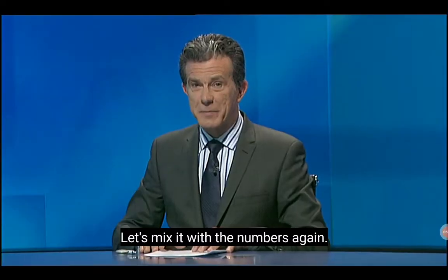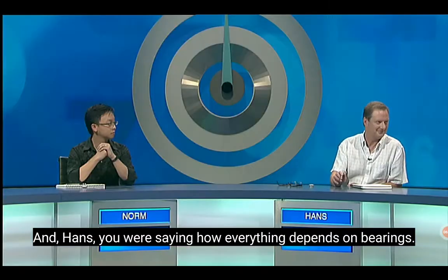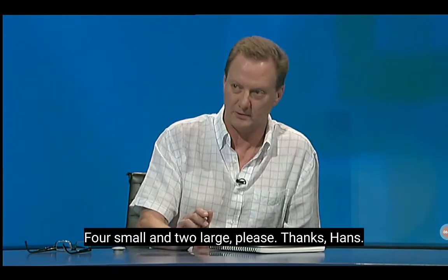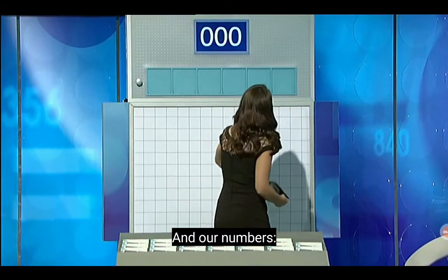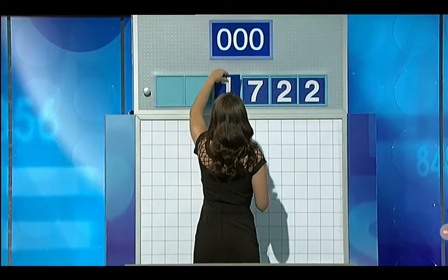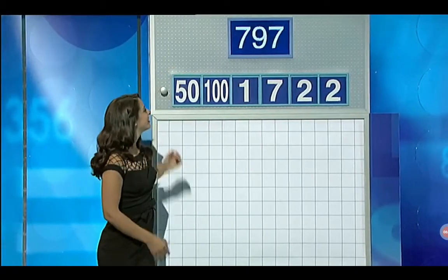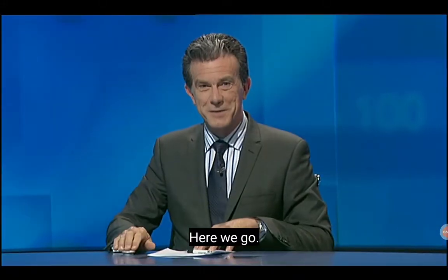Let's mix it with the numbers again, and Hans, you were saying how everything depends on bearings. Well, I guess even bearings depend on numbers. Absolutely, Richard. 4 small and 2 large, please. Thanks, Hans. There's 2 large and 4 small. And our numbers... 2, 2, 7, 1, and the 2 large, 150. The target to reach is 862. Here we go.